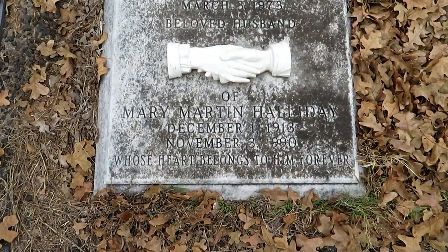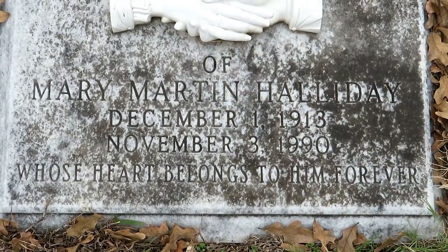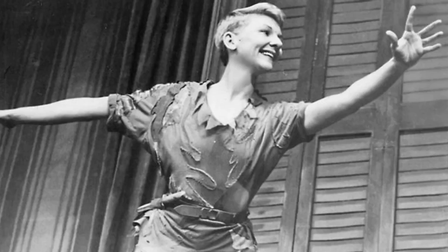Now we're at the grave of Mary Martin. And you saw some of that in the Dodds Museum, because she was from Weatherford. She was Peter Pan, the first Broadway Peter Pan. So she's most famous for that. That's before our time, but I remember hearing about it, and seeing pictures and stuff like that on old shows.